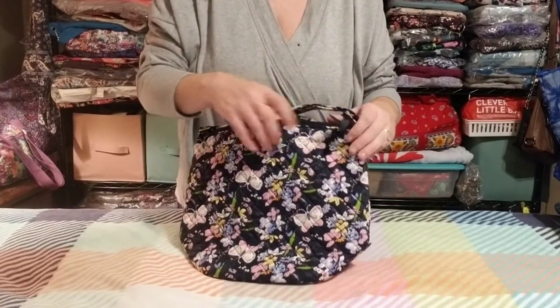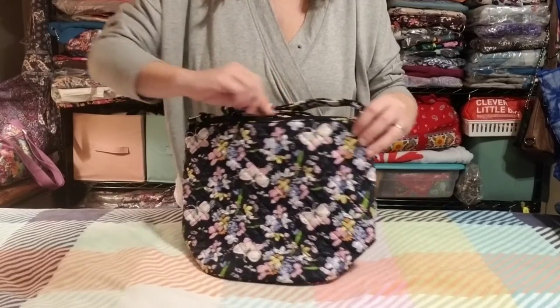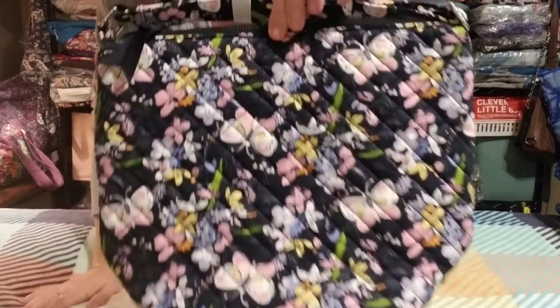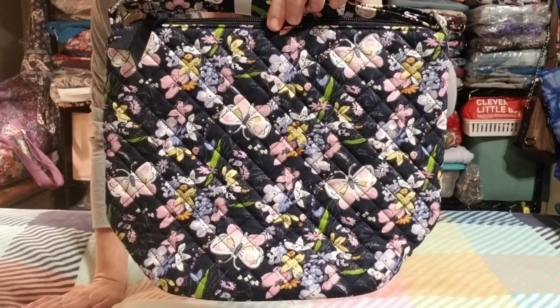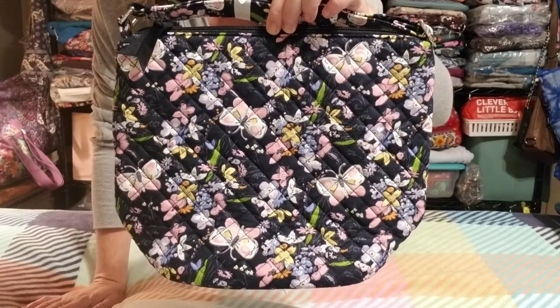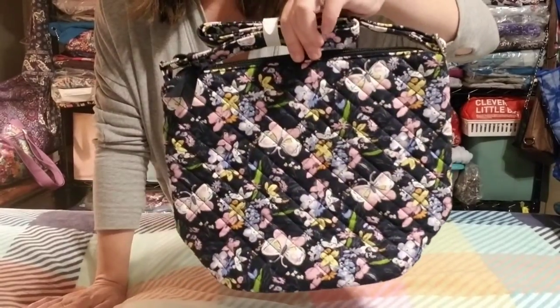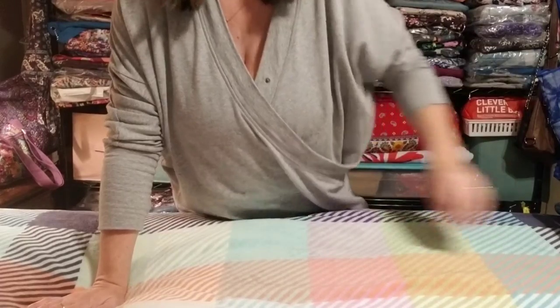But this is a really good sized bag. And this pattern, the Bloom Boom Navy, it's so pretty. This is the one retail pattern that I told you guys I actually like. So, again, I will do full reviews on all of these as we go. I just wanted to try to get them all through there. So, that's all the bags that I've picked up since I have been gone from YouTube.